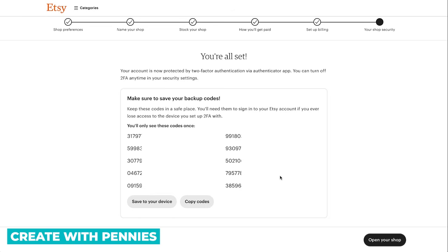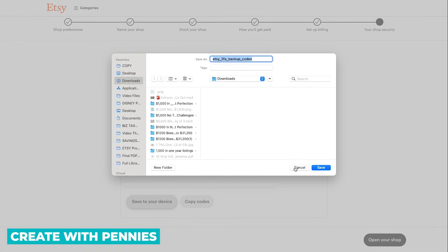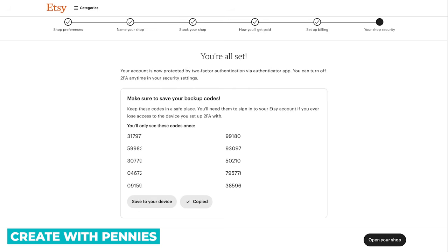So that sets up the two-factor authentication in the app, and then you can turn it off at any time in your security settings, but it also gives you some backup codes so that if you ever have an issue with two-factor authentication, if you lose your phone, if you can never get back into your Authenticator app, you do have options. And you only see these once, so it is very important to save them in a safe place. You could save to your device by clicking the button and you will download them, or you can copy the codes and put them somewhere safe where you keep all of your important information.